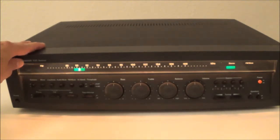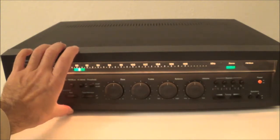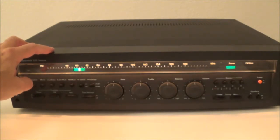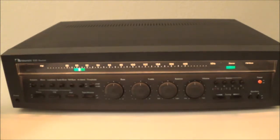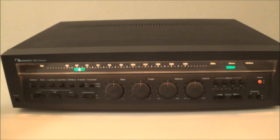Of course, I think it only came in all black, so there's no silver version. And the front plate here is plastic. This is not metal. So this is just something you need to know up front. But the rest of it, the top and the sides, are metal, and of course the bottom is metal also. Another thing I should point out right from the get-go: this thing only gets FM. There's no provision for AM reception. So if you're a big AM listener, this receiver is definitely not for you.